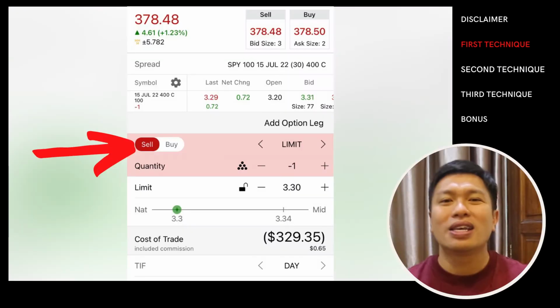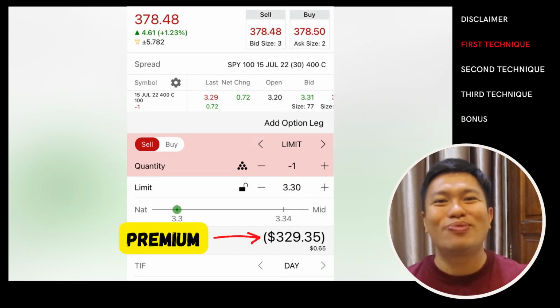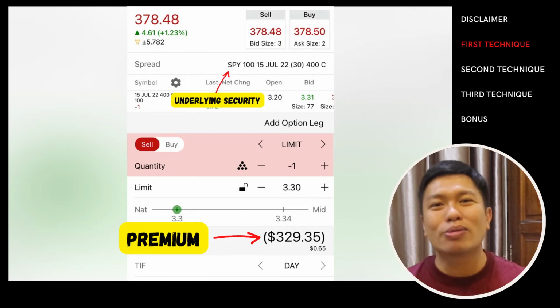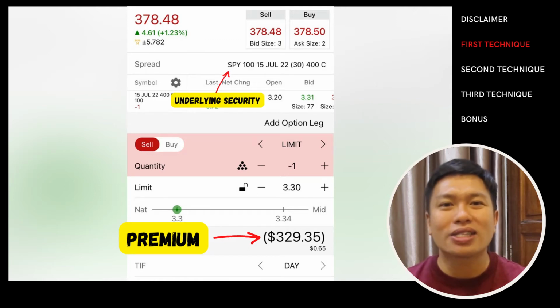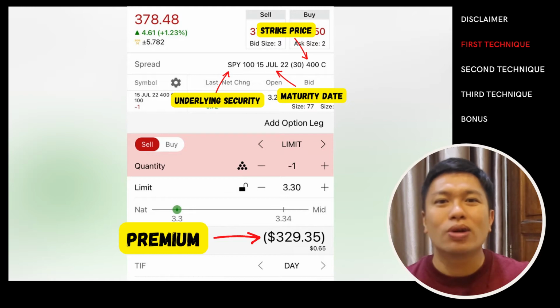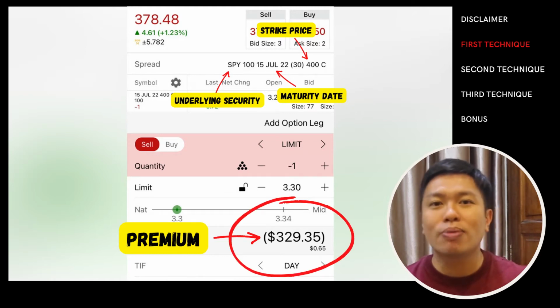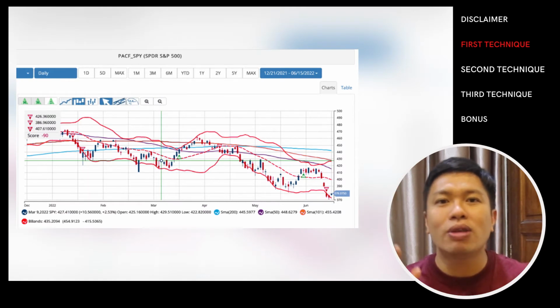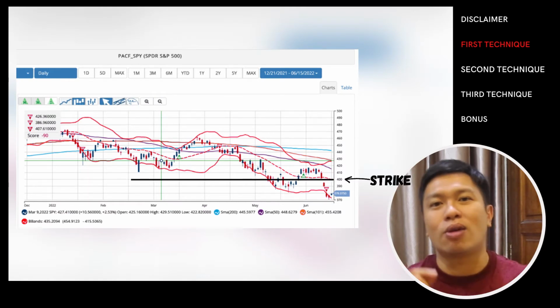The next few ways to profit from a bear market involve selling of call options. The call option seller receives premium from the call option buyer and has the obligation to sell the underlying security to the call option buyer at a stipulated strike price on or before a predetermined maturity date. Hence, a call option seller will get to keep the full option premium from the call option buyer when the price of the underlying stock remains below the strike price at option expiration.